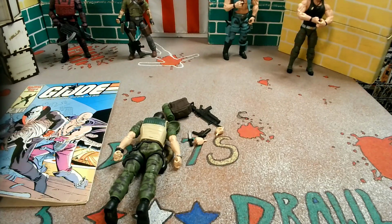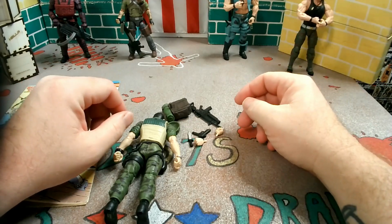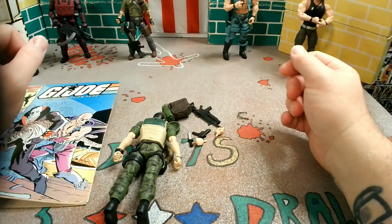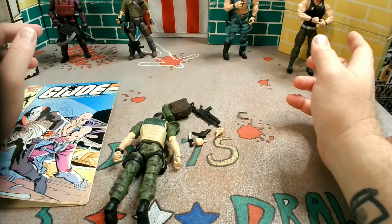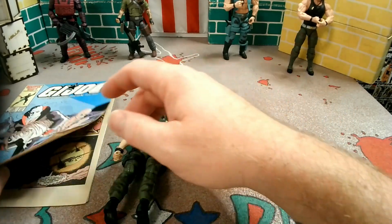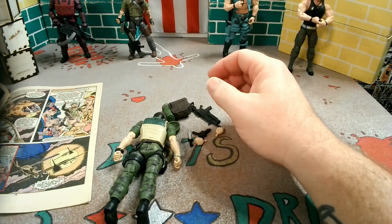So as you can see, I do have some other figures out for comparison. Got his fellow Marines here, and I got Tunnel Rat because Leatherneck is apparently a very short figure, and then I got a Saw Viper because I wanted to compare something with them, and he was already sitting here, so why not?